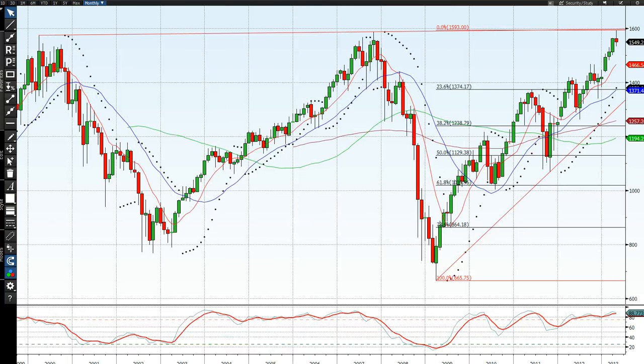The other market we looked at last week was the S&P. This is a monthly chart of the mini S&P, which quite clearly shows the peak in 2000 before that big crash, the peak in 2007 before the second big crash. And of course, we've spent the last 4 years heading higher steadily, quickly in fact, all the way back up to those highs.